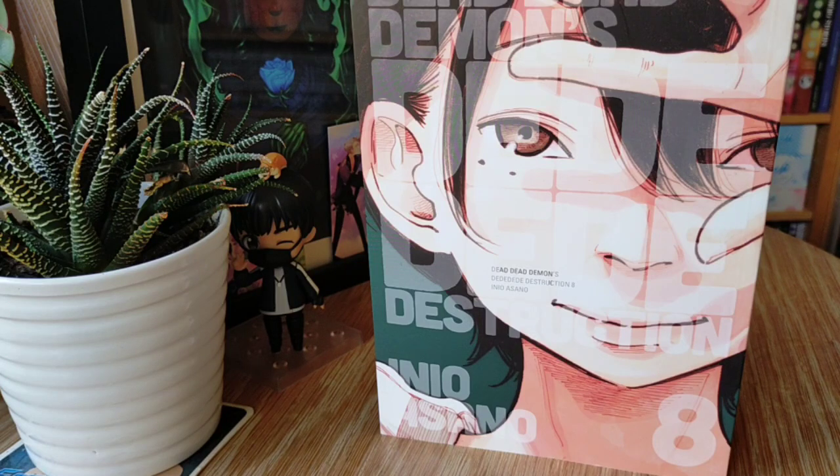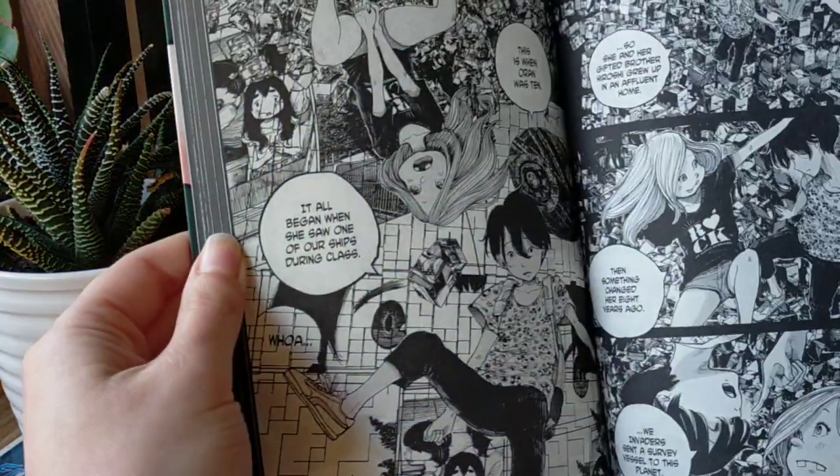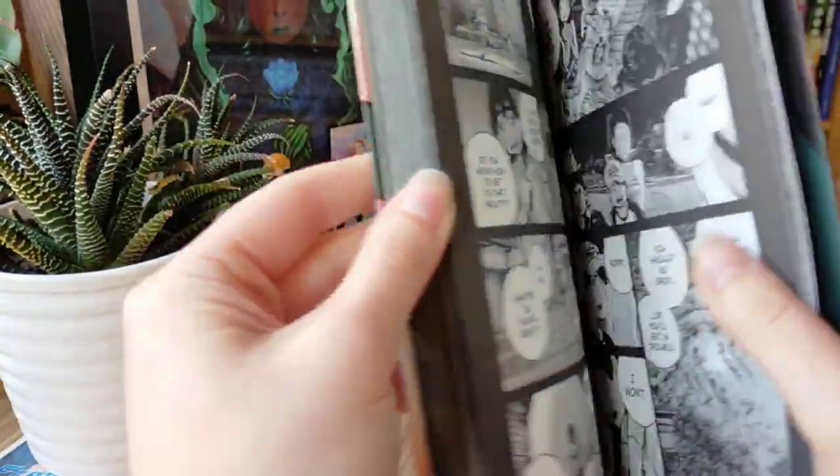So, trying to find the motivation of, like, how do you keep life exciting? How do you make sure that you aren't just bored and depressed all the time? And yeah, it's really, really good. I mean, it goes without saying, but Asano has a pretty great art style.